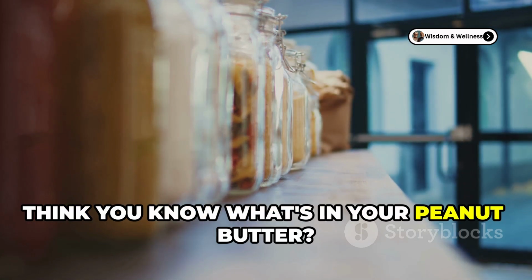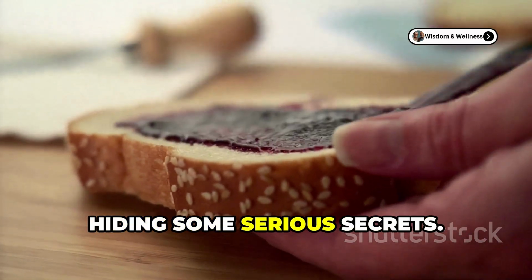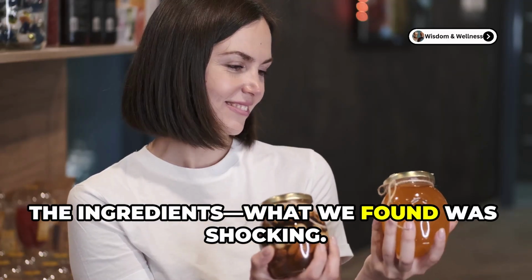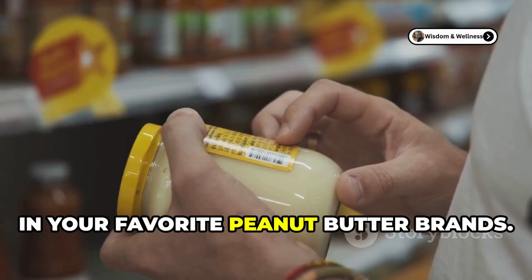Think you know what's in your peanut butter? Think again. That creamy spread you love might be hiding some serious secrets. We bought every major brand and dug into the ingredients. What we found was shocking. Today, we're exposing 7 hidden ingredients in your favorite peanut butter brands.